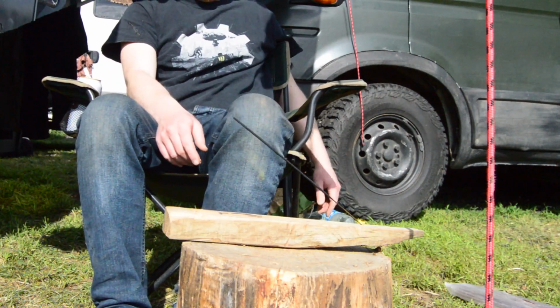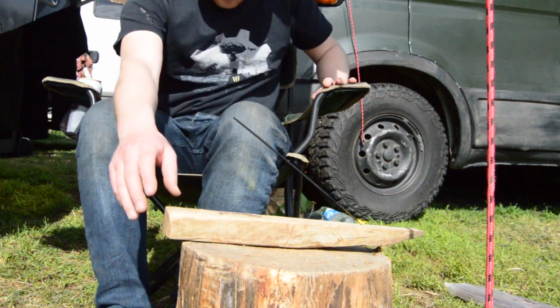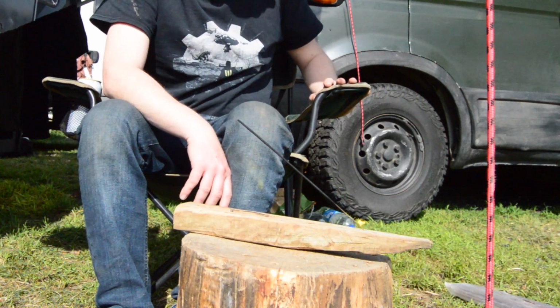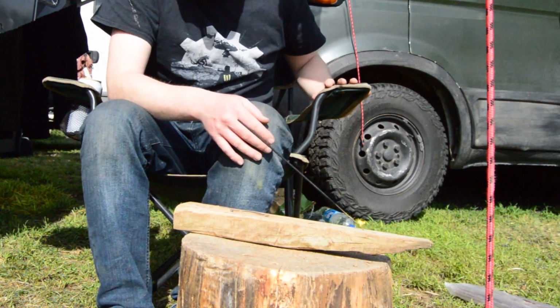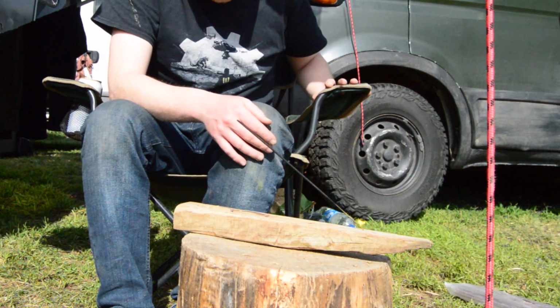Well then. Look at that, it's like a f***ing boat. That's what I was going for. That's awesome. I was going to shape the front, but I think, nah. Frankly.